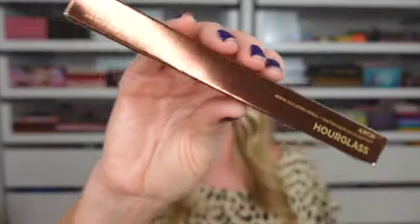I also restocked my Hourglass Arch brow pencil. This is my all-time favorite brow pencil. I get the shade Warm Blonde. It is the perfect shade. Exactly matches my brows, and I love the shape of it. One of these will last a long time, but I'm constantly fixing up my brows, and then it's got the little spoolie on the other side. But this is my favorite brow product ever. And I think that's it for the restocks.